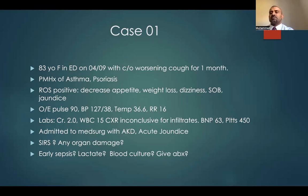On examination, pulse was 90, blood pressure 127 over 38, temperature 36, respiratory rate 16. Laboratory data showed creatinine of 2, white count was 15,000. Chest X-ray was inconclusive for infiltrates. BNP was 63, and platelets were 450. She was admitted to MedSurg initially with the diagnosis of acute kidney disease and acute jaundice.